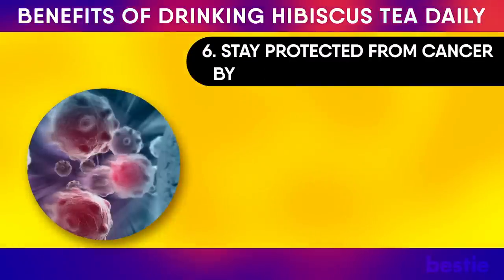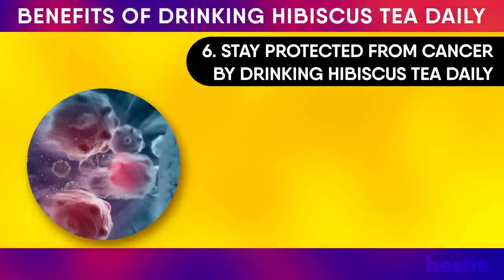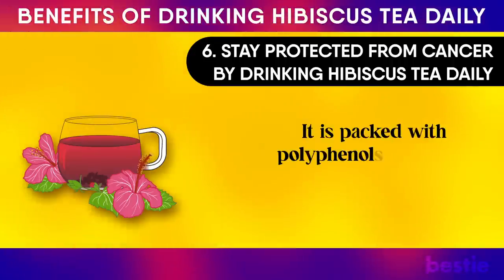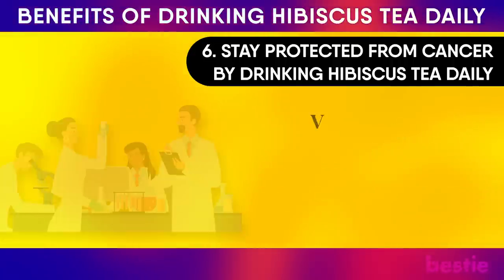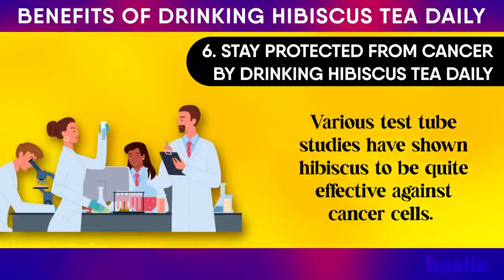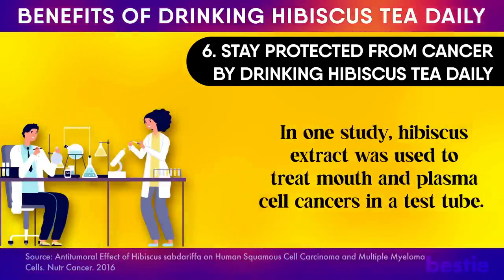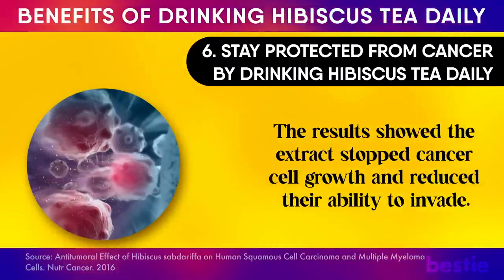6. Stay protected from cancer by drinking hibiscus tea daily. You'll be surprised to know that hibiscus has anti-cancer effects. It is packed with polyphenols, a type of compound that is efficient at preventing cancer. Various test tube studies have shown hibiscus to be quite effective against cancer cells. In one study, hibiscus extract was used to treat mouth and plasma cell cancers in a test tube. The results showed the extract stopped cancer cell growth and reduced their ability to invade.